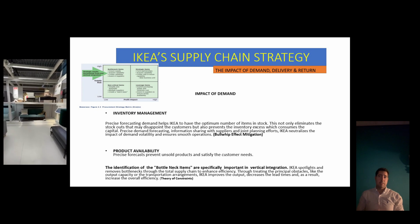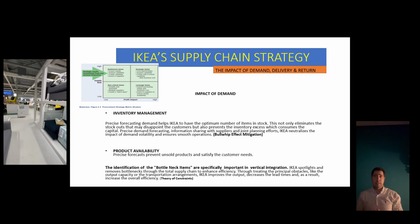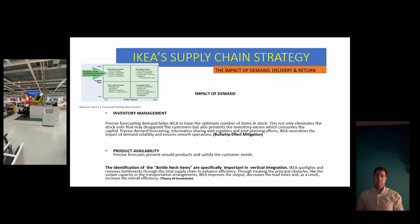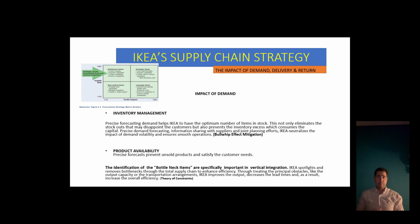Identification of bottleneck items is especially important in vertical integration. IKEA spotlights and removes bottlenecks throughout the total supply chain to enhance efficiency. By treating the principal obstacles like output capacity or transportation arrangements, IKEA improves output, decreases lead times, and as a result increases overall efficiency.